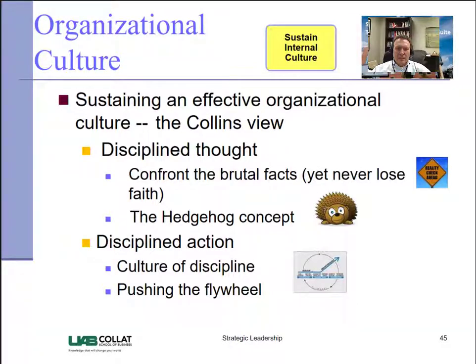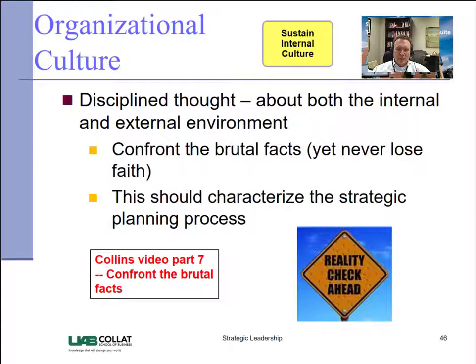Collins says that when you are looking at culture, you must have an attitude of being realistic. You have to confront the brutal facts, number one, and you have to be willing and able to filter out most of the stimuli coming your way, and he calls that being a hedgehog. You have to be disciplined in the way you think about things, and then you have to be disciplined in the way you go about doing things. Let's take a look at what Collins says.